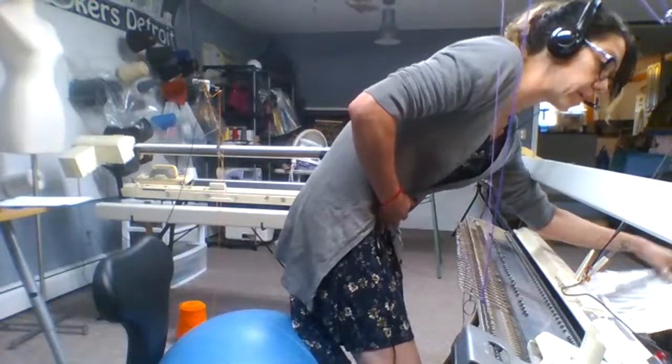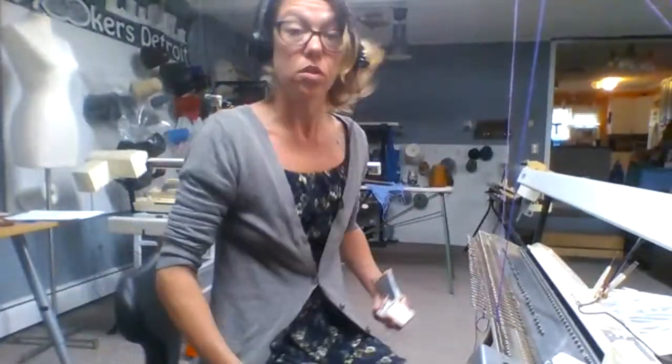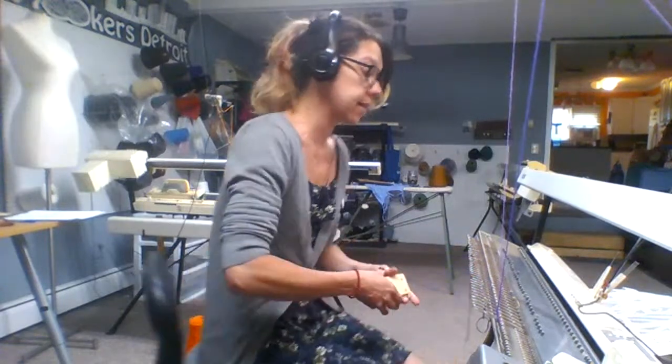I did just rearrange my whole sweatshop here, so everything is slightly not where it's supposed to be, but that is quite all right. I tend to move everything around in the sweatshop when I retool. Now I moved my bulky machines forward because we're getting into the winter time, and my standard machines back.